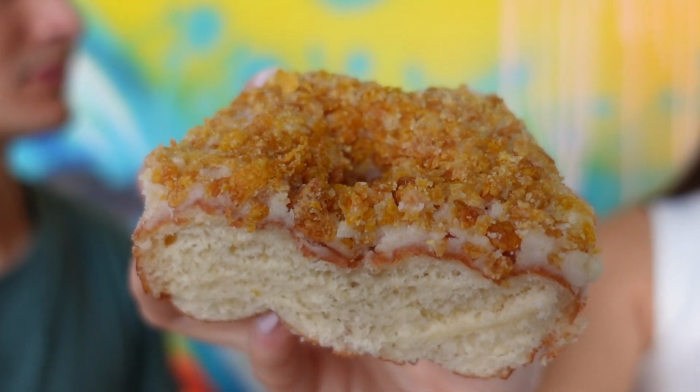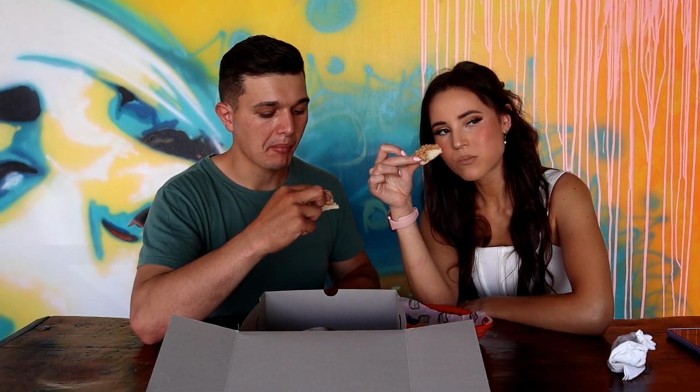So this is a cereal milk glaze cornflake crunch. Guys, I might have a problem. I have no words. It's delicious. It's the same dough, dough's perfect. The glaze has a nice, almost cornflake flavor to it. And the added crunch of the cornflake on top is very, very nice. It's got texture and flavor, which is great. And bounce. It's literally the perfect donut.